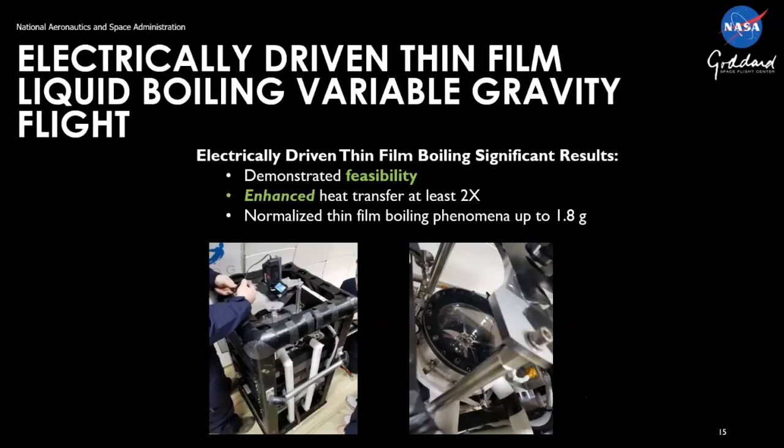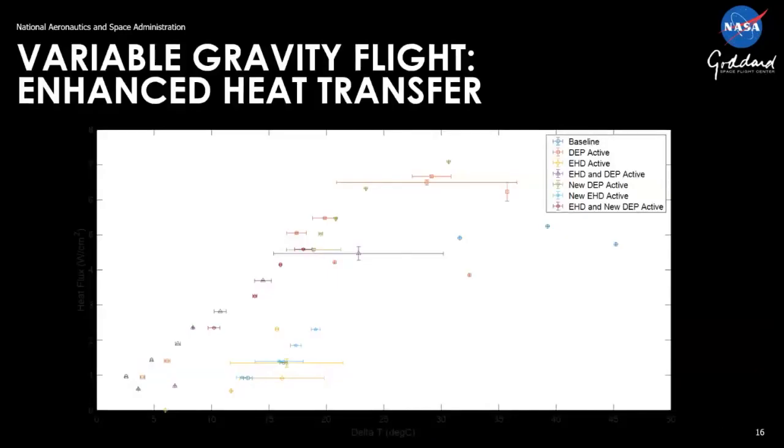That's significant when it comes to validating technology and design. You don't have to do in situ design. You can design it on the ground, run your experiments on the ground, and have some confidence that you will get the same performance in zero G, or in this case, up to 1.8 G. And Sean, if we move on to the next chart, I believe that shows that data.